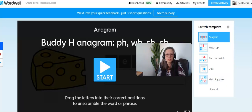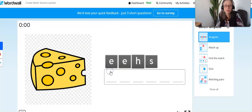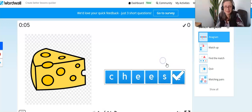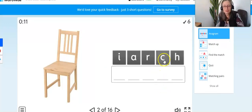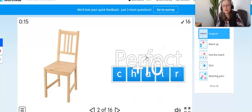And now we're going to test. Always test, guys, just to see if it's going to work. CHEESE. And what's useful is it gives us the number there at the bottom. CHAIR.